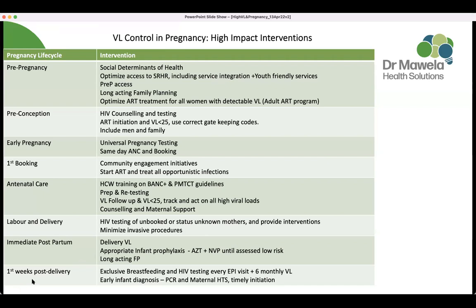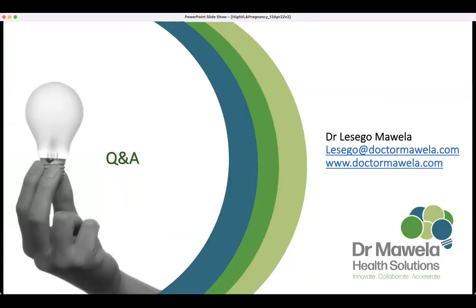And lastly, the first few weeks post-delivery, support breastfeeding, ensure that every EPI visit, women who tested negative are retested. And for those who are on ART, 6 monthly viral loads are done. Early infant diagnosis: birth PCR, 10 weeks PCR, 6 months PCR, 18 months rapid test, 24 months. Initiate as soon as possible. Yeah, I can't go beyond this, but yeah, this was today.